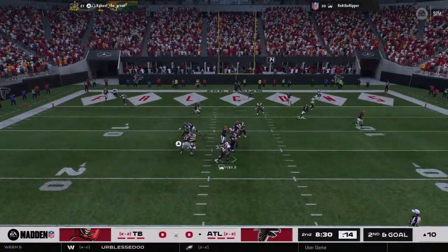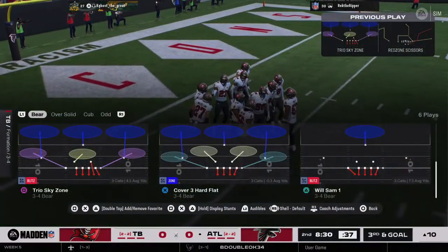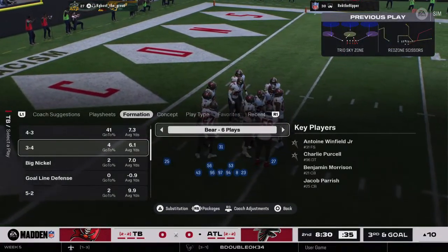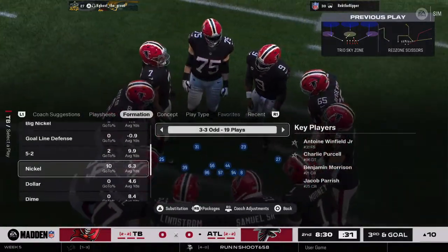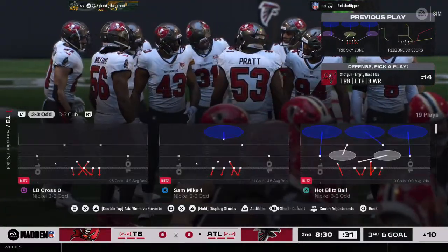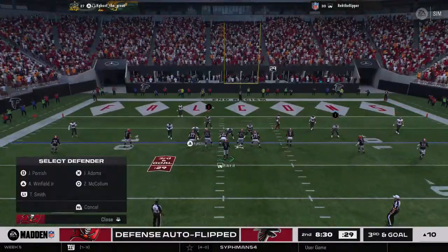From the shotgun, it's Penix. And he'll be hit as he releases it, and that'll fall incomplete. I think he had to unload that one before he wanted to. He was right up in his grill. I think he was a dentist there without a license, don't you? Just not enough time for the play to develop. Just lucky it wasn't a fumble, really.